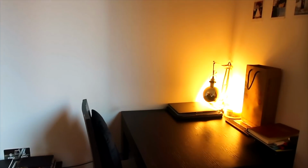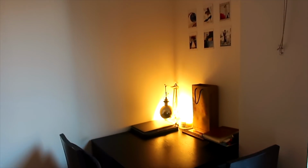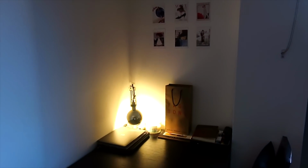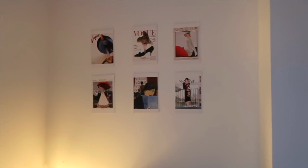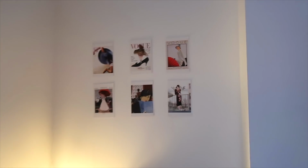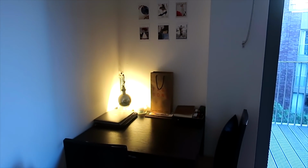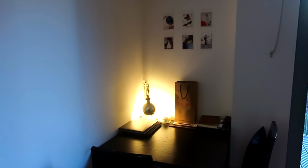Panning into this corner of the room, this is basically my dining area as well as my desk. As you can see, I just have a few working things on the table. And then to make this corner a bit more interesting, I decided to add some Vogue postcards, which I got from Urban Outfitters. I feel like adding this really made this area feel more like a desk, especially after graduating. It's just where I do my YouTube stuff, so I'm very, very happy with this.